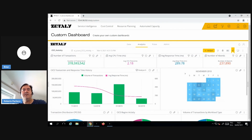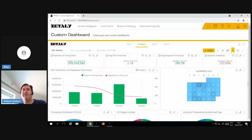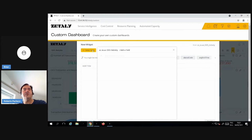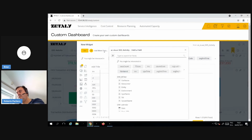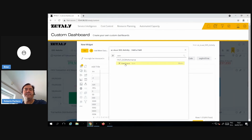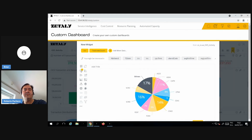Okay, so it's here. And how do you create a new widget? You have this button, add widget. So you select the data you want to have in the widget, so transaction and account. You see, we have a table here. But I don't want to have a table. I want to have a pie chart. So the solution already creates the pie chart. I select here, create.